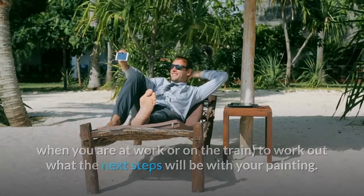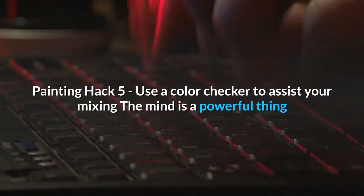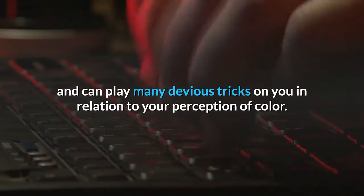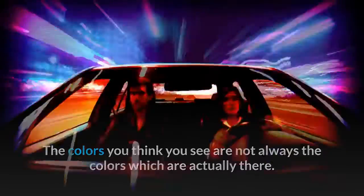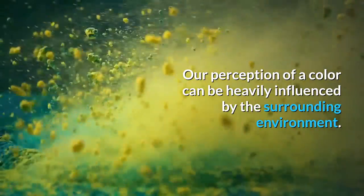Painting hack 5: use a color checker to assist. Your mind is a powerful thing and can play many devious tricks on you in relation to your perception of color. The colors you think you see are not always the colors which are actually there. Our perception of a color can be heavily influenced by the surrounding environment.